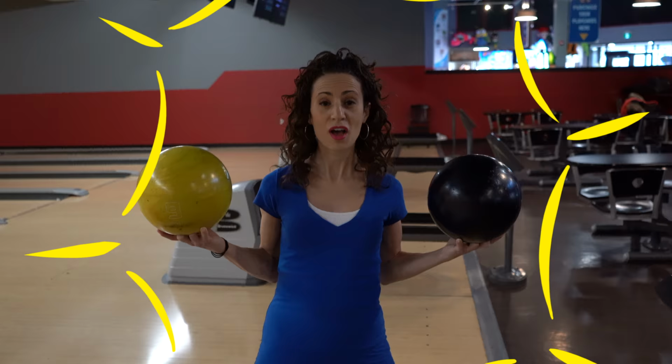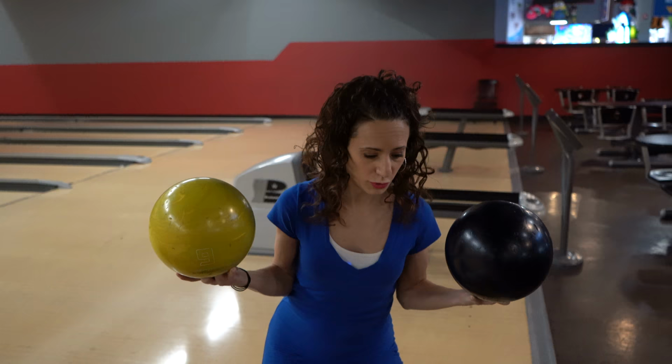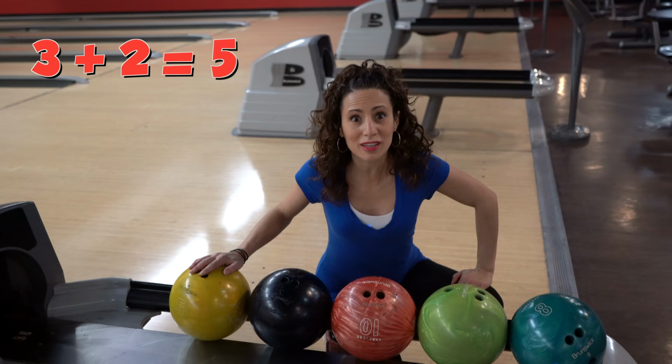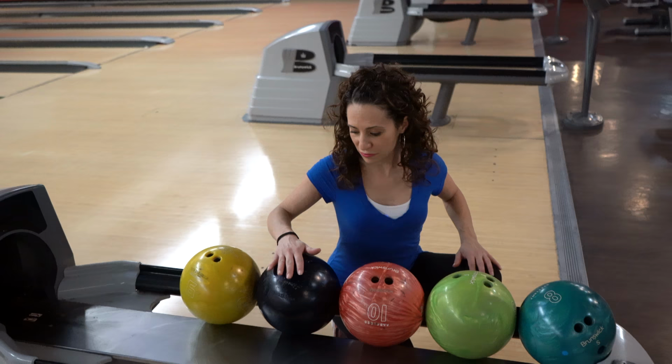So we have three balls already, and we're gonna add these two to it. So three plus two is five. Can you help me count them? We have one, two, three, four, five. Good job. Now let's start bowling and have some fun.